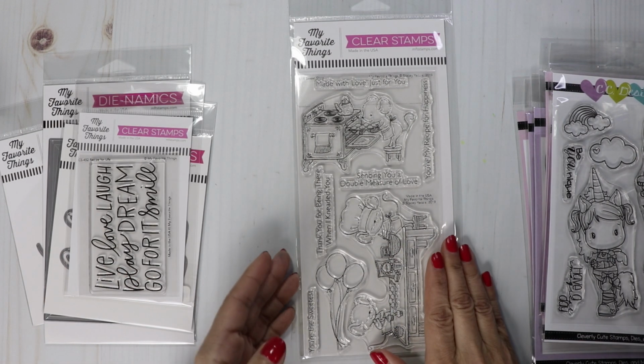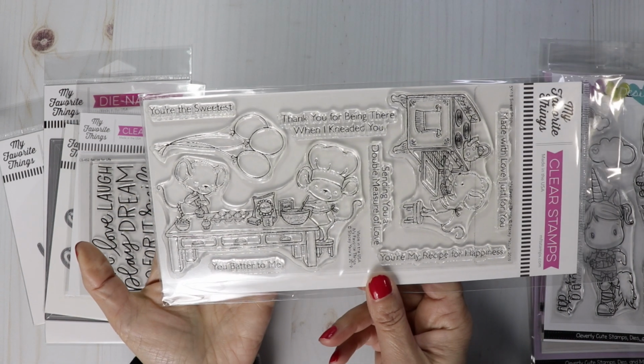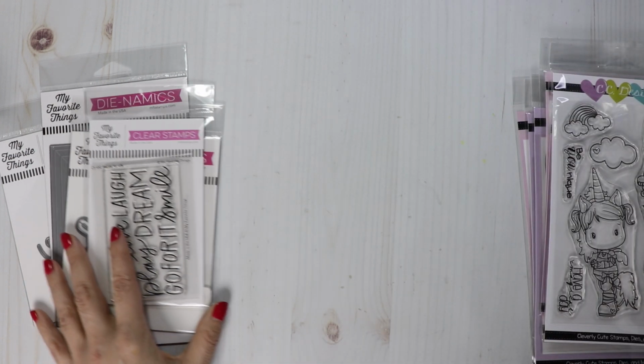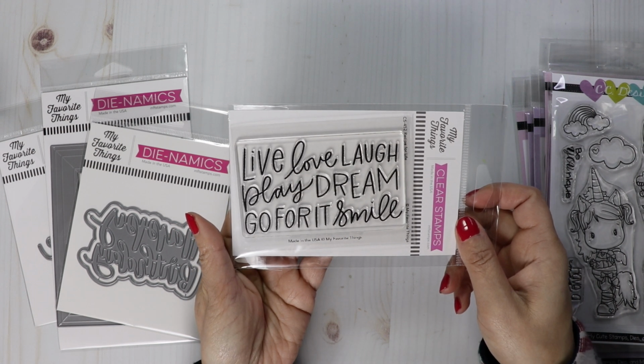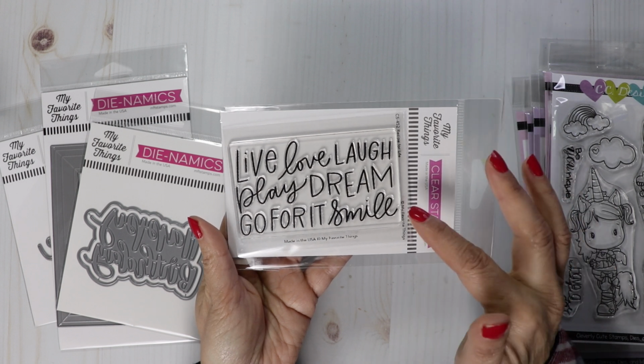I did restock this one, the Sweet Shop. This one's really, really cute. Look at that. So I do have the die available as well. And then we've got a smaller stamp set here. This one is called Recipe for Life. So we've got live, love, laugh, play, dream, go for it, smile.